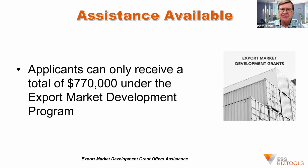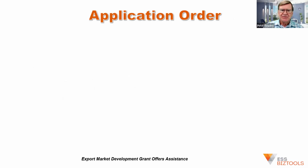Now, the total assistance that an SME can obtain from the Export Market Development Grant over a number of years is $770,000. It's a lot of money. But bear in mind that your client has to match that. So they've also got to have, over the period of time, $770,000 of their money that they have contributed to this process.